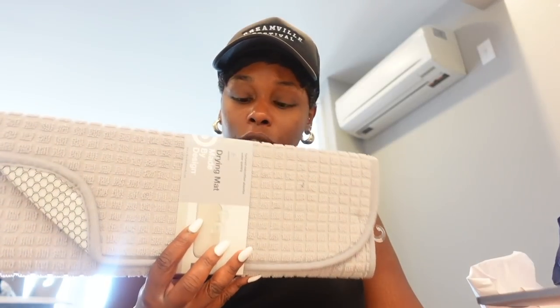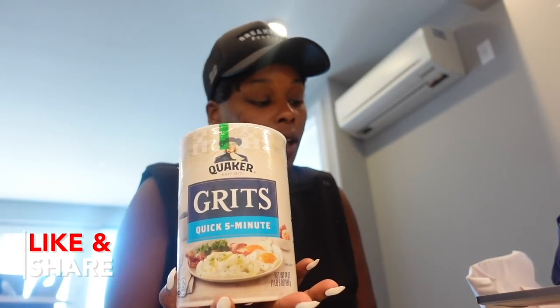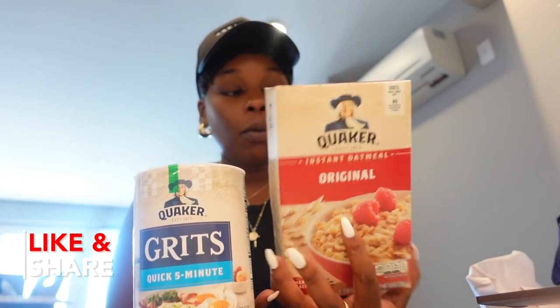Like, I got a basic drying mat. I actually got rid of the drying rack, so I just have a drying mat. My dishwasher works now, so you feel me? So I literally can just wash the stuff and then put it on the drying mat to dry, and then put everything away. I got some quick grits, basic quick grits. I also got some oatmeal as well, the oatmeal packets.